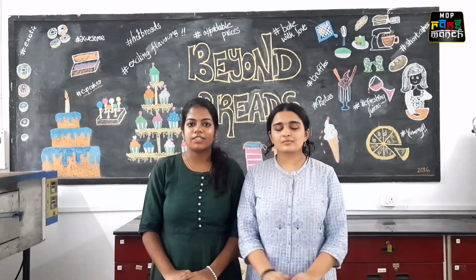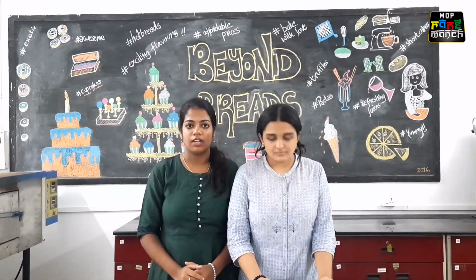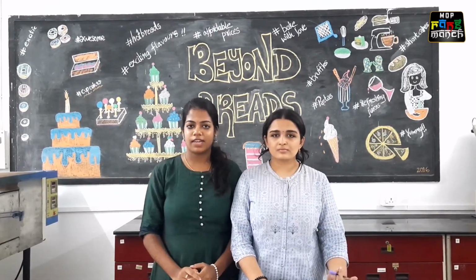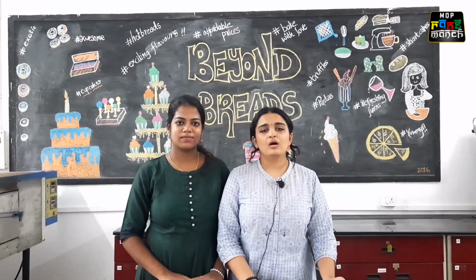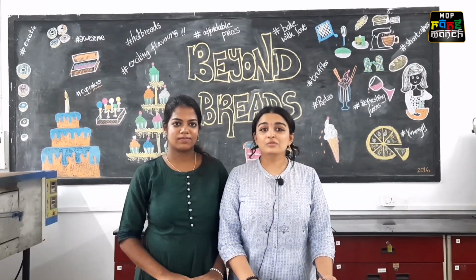Next fault, cake shiny and sticky. This happens due to very low temperature, improper baking time and excessive sugar. To rectify this, make sure your cakes are well baked, check the temperature of the oven and follow the recipe. If the crust is too thick, it's because the cake was overbaked. To not do this, simply do not overbake.